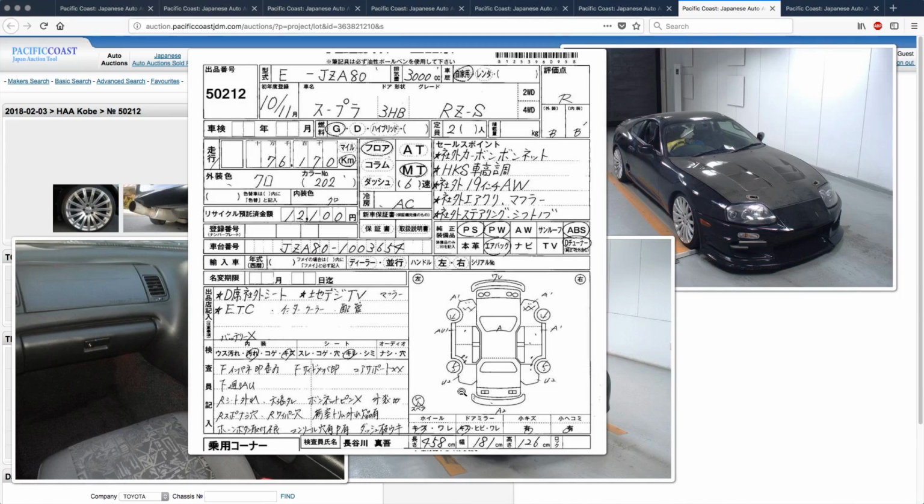Body-wise, doesn't look too bad. We got some minor dents over here, not super tiny. U2 is a medium dent, but the body seems to be pretty good. Big crack in the front bumper lip, but manageable.